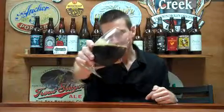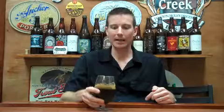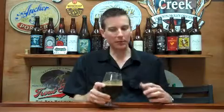And you can see it is completely black. It has a really nice tan head. Just poured this from the draft. It's good on the nose. Really nice dark roasted malts going on in the nose, and a little bit of sweetness coming through. Let's get into the flavor.